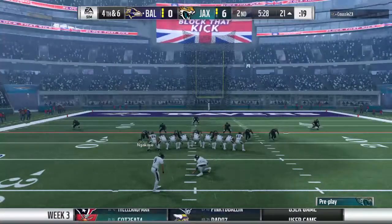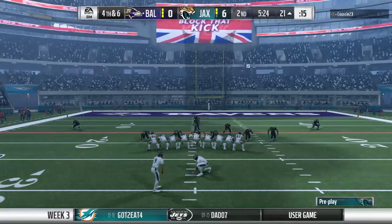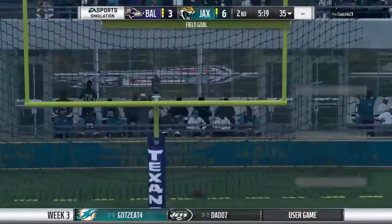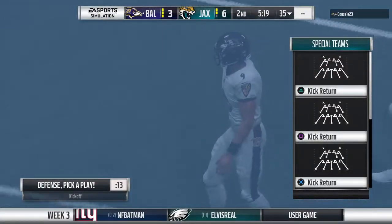Here's Justin Tucker now for the Raven field goal try. On the left hash mark, this a 38-yard attempt. And Tucker's kick right there. It's good. And they are on the board, trailing now at 6-3.